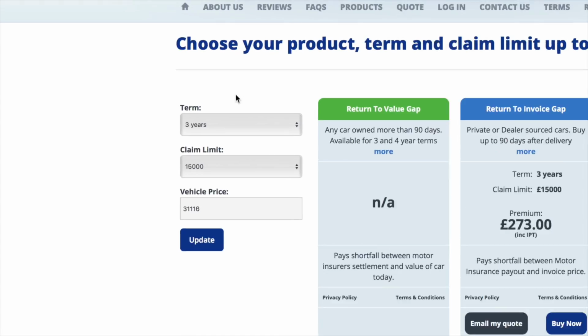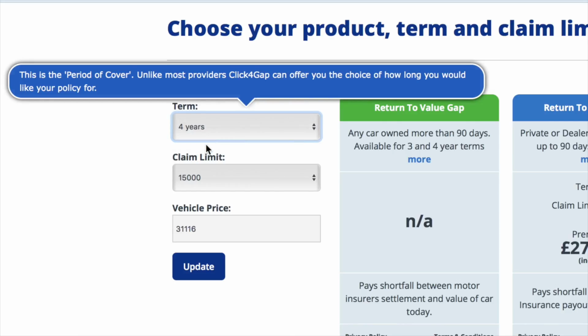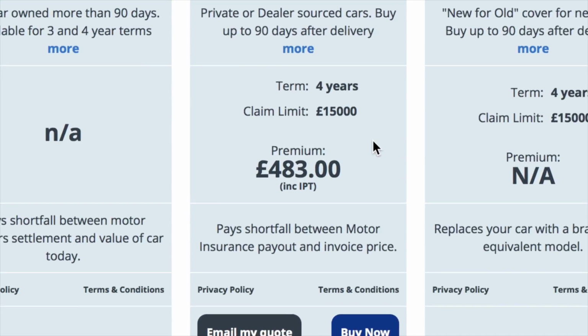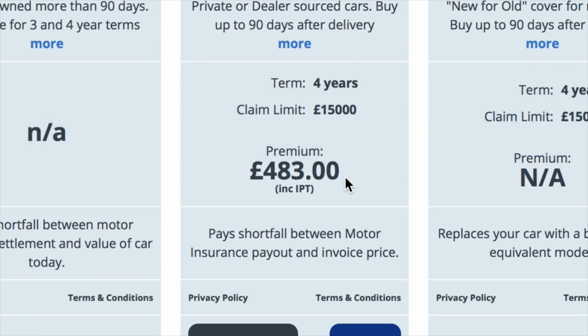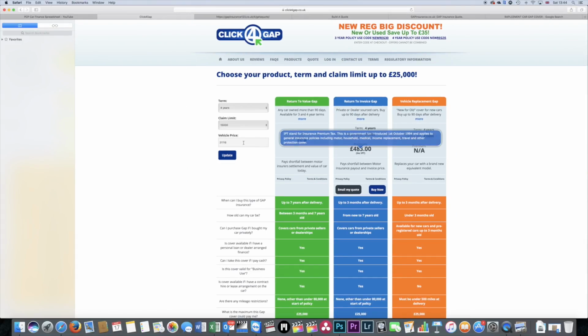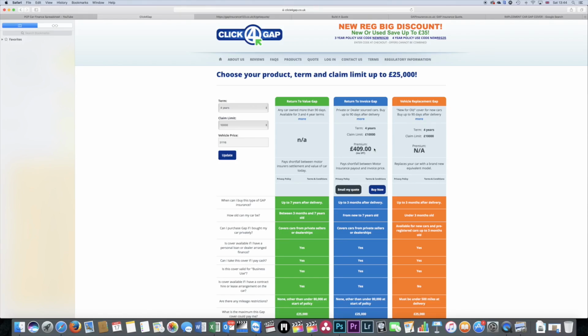So with that kind of claim limit and that kind of purchase price, I've done it for 3 years. Let's make it fair. Let's go for 4 years. That's interesting. Look, that's coming out at £483. That's actually quite expensive. This company used to be more competitive than that, so maybe things have changed. But let's just drop the claim limit to £10,000. £409. So that's a bad example. Okay, that's more expensive. Now what you've got to remember is that the example I gave you was probably a used car, so it was probably not based on a purchase price of £31,116.